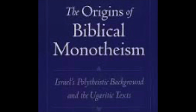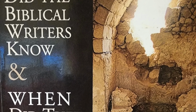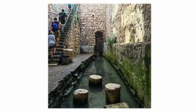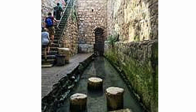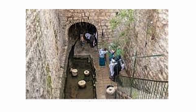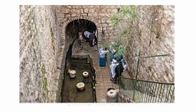These archaeological discoveries, along with texts like the 11Q Melchizedek, deepen our understanding of biblical history and its significance, bridging the gap between ancient manuscripts and modern faith. The Pool of Siloam was discovered during archaeological excavations in Jerusalem's City of David. The excavations were conducted by archaeologists led by Dr. Eli Shukron, who was working with the Israel Antiquities Authority.